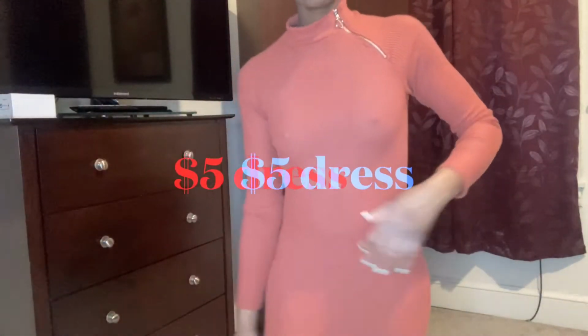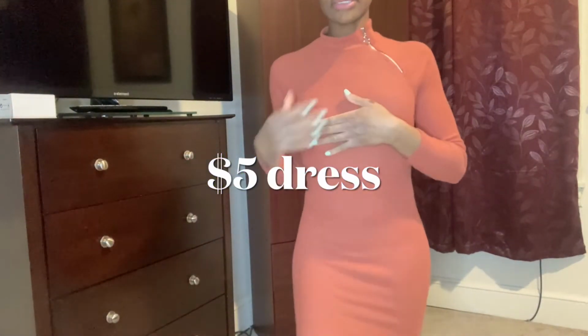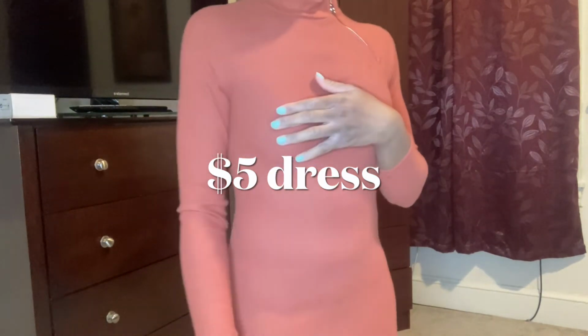Oh, we go. Oh Lord Jesus. Alright, let me cover up my nipple them. You know, alright, this is another dress. This is only for $5, also from Rue 21.